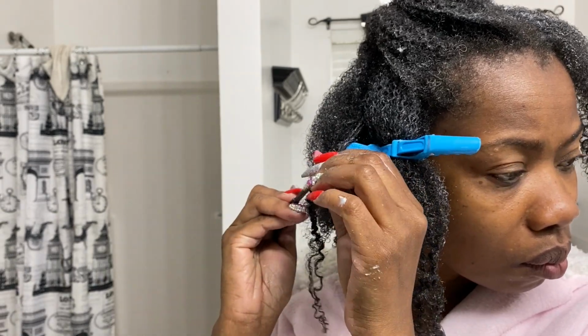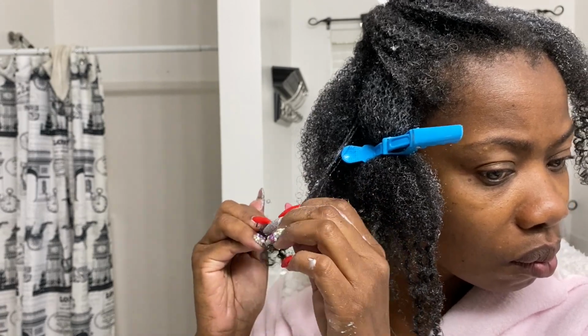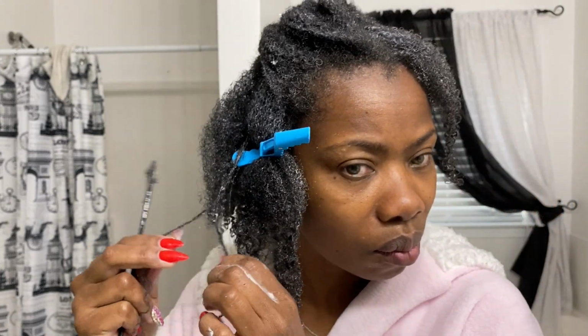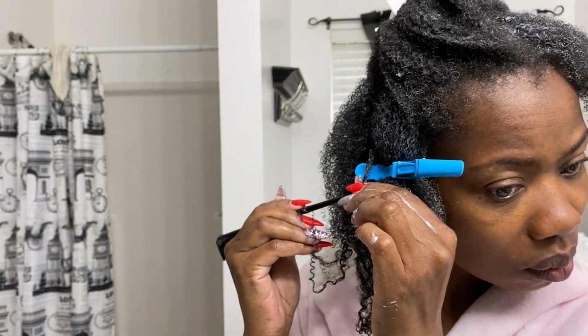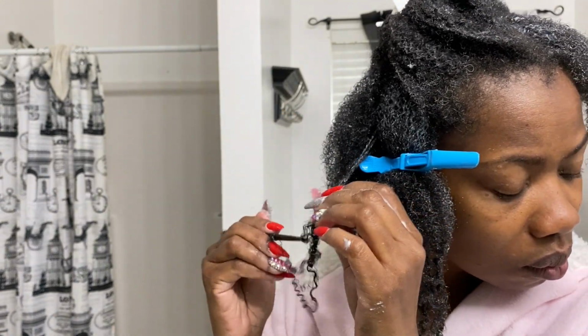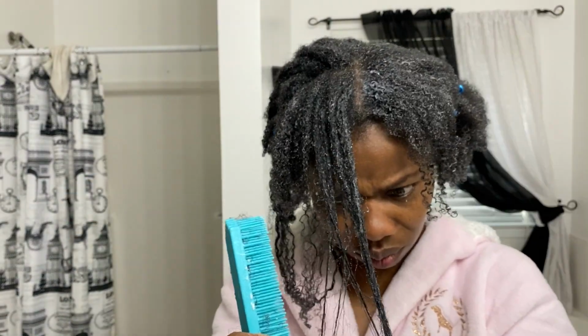Okay, that one's a little bit easier. So not too bad. But I'm going to tell you what. Next time I do twists, I'm only going to leave them in a week. I'm never leaving twists in a month again. I thought I could do it because my customers used to do that, but they had thicker hair too. Whenever you have fine hair, you can't leave certain protective styles in as long as other people. If your hair is thicker, you're fine. But somebody with fine hair like me, I can't leave no twist in a whole month. That's crazy. Can't do it.